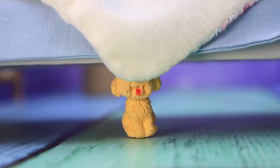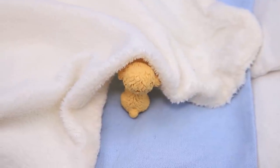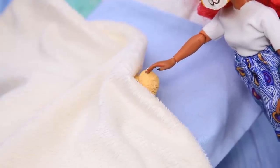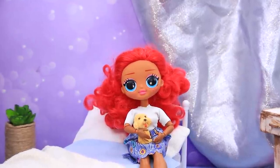The dog was scared after seeing his human. Don't worry. Hey, everything's okay. But the puppy was scared of the tiger. Look, I took off my mask. Do you recognize me? The dog is happy to see his mom again.